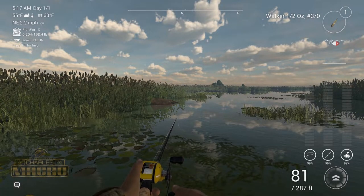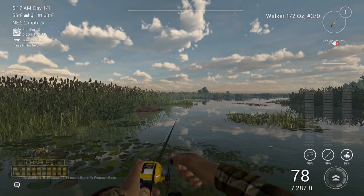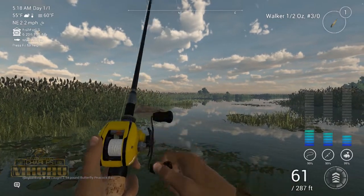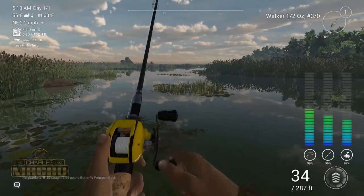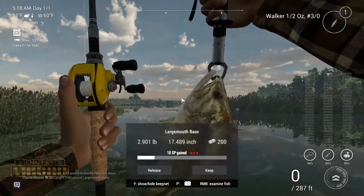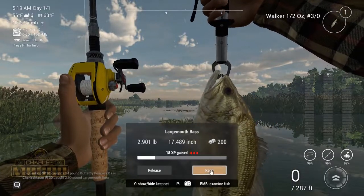All right, so I'm using this Walker. I'm throwing over here by this boat. Oh, look at that. Look how quick that hit. Now this feels like a much smaller one. I think if I'm gonna go for these largemouth though and stay right here where I'm at, I may go ahead and go down the rod. Yeah, 2.9. Good money, but the XP.